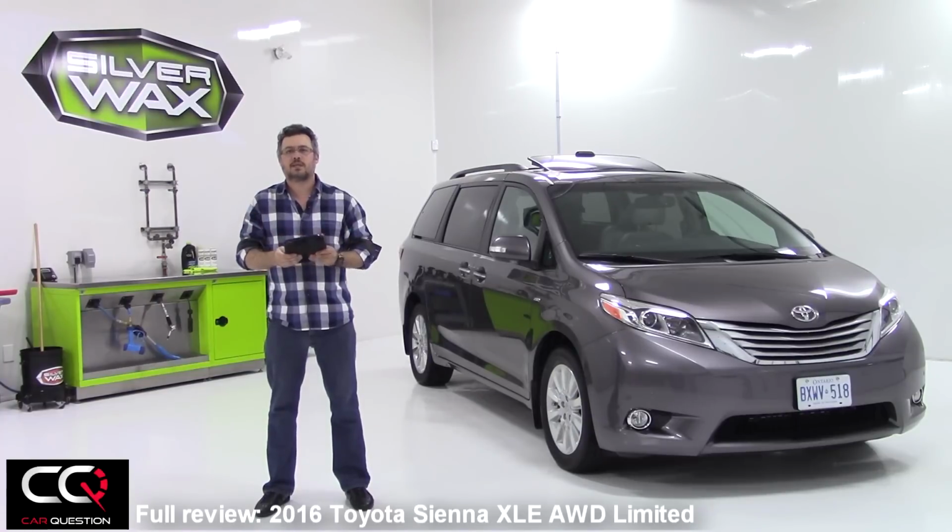And think about resale value. Reliability, you see, also is an issue. So if you want the most reliable vehicle, you will have to go with the Toyota Sienna.